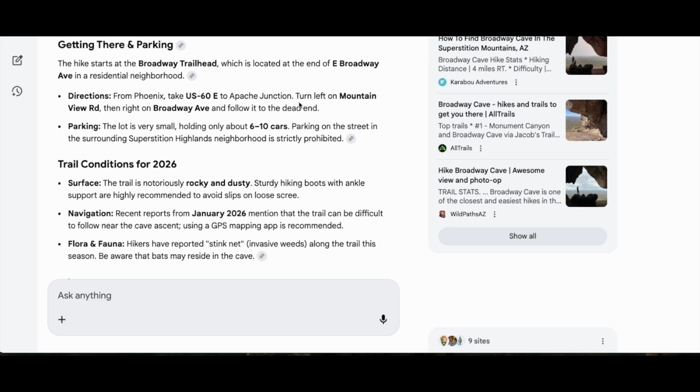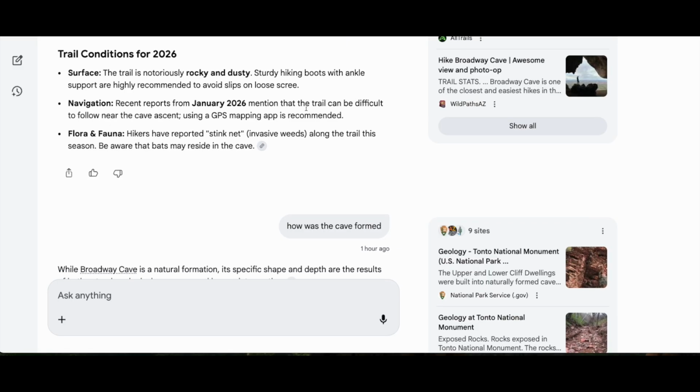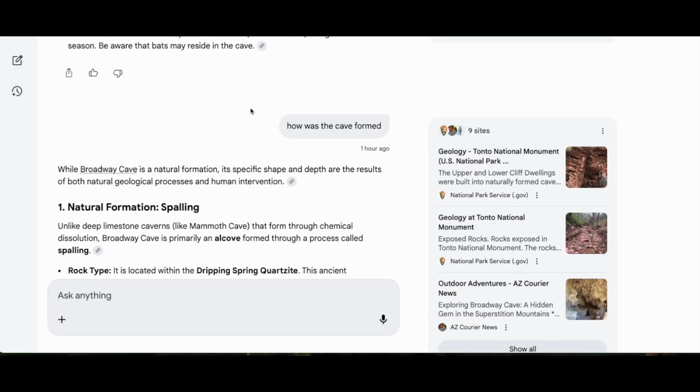There is some parking, but I think there's some strict rules. You can't park. Yeah, see, it's about 6 to 10 cars. You can barely park, and it's a residential area, so be careful. Get towed away. Okay, how was the cave formed?